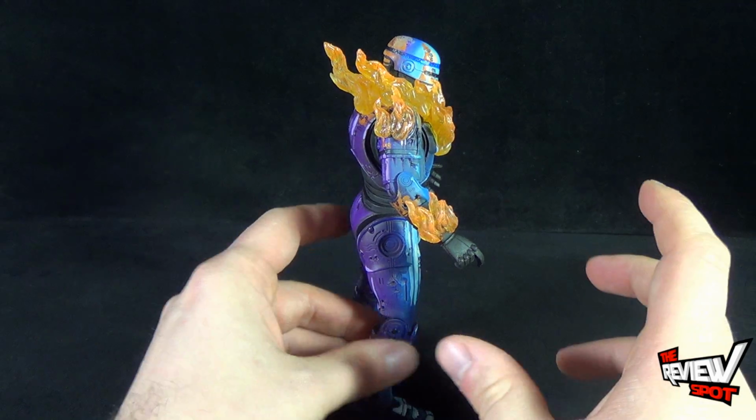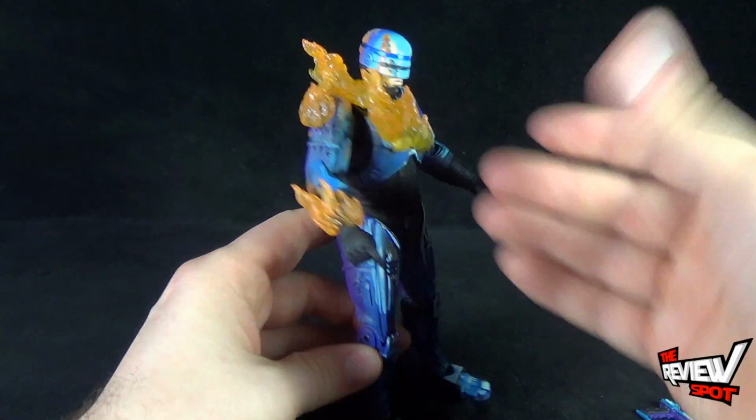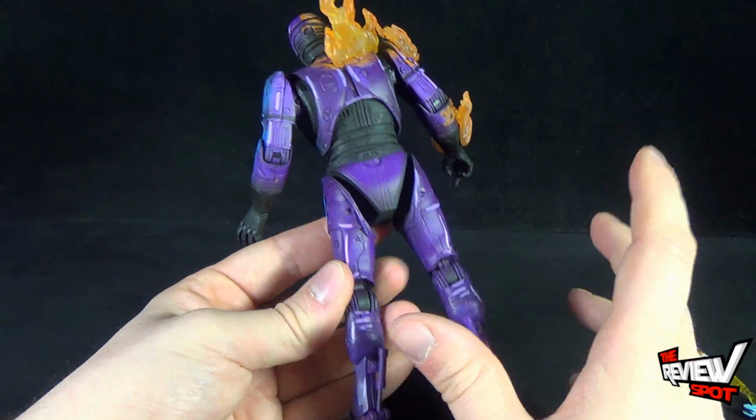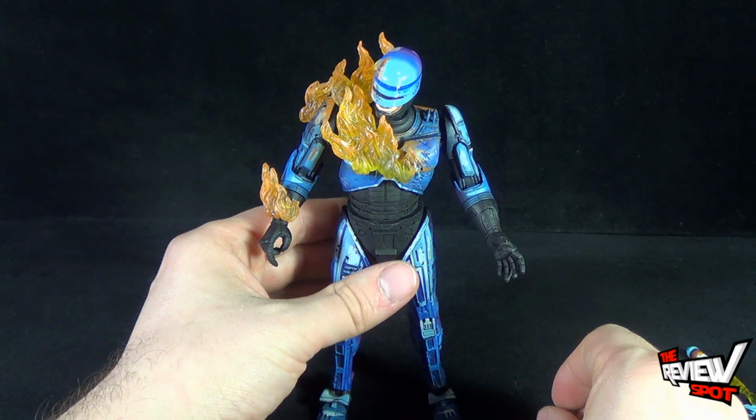Because in the game, the front of the Robocop was this light blue. The back of it was more of a darker color. And NECA really translated that well to a figure form.